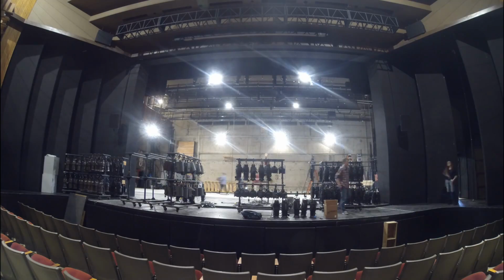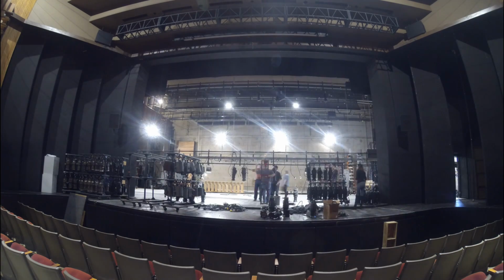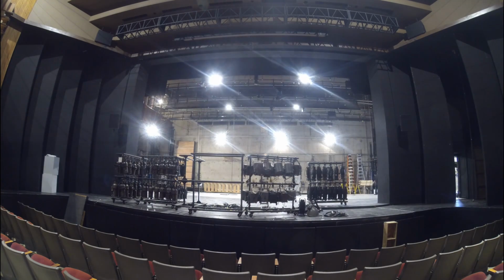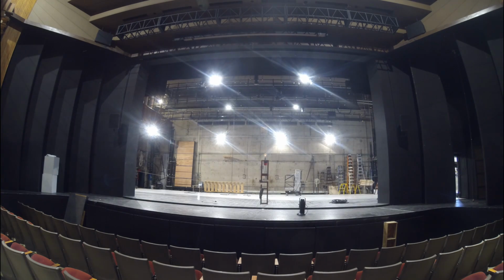Now you can see us repositioning. Each show is a little different, so we need borders that hide the lighting equipment and the scenery up above the stage, as well as different positions for the legs on the sides of the stage that hide all of the backstage area. So in the center of the stage you'll see the little OSU light that we've made.